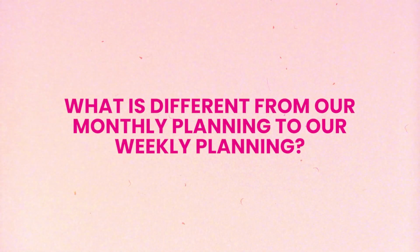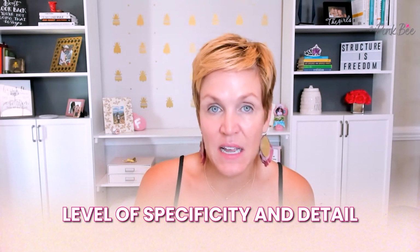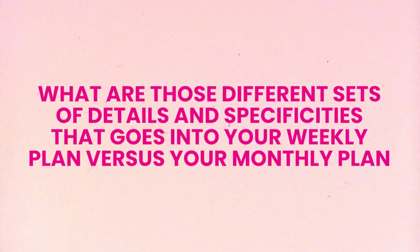Okay. What is different from our monthly planning to our weekly planning? Again, when you look at the checklist that we've built for you here, you'll notice there isn't much new here from weekly to monthly planning. What is different, though, again, is level of specificity and detail. Now, there are a couple new things that you'll see, and we'll touch on those in a minute, that go into your weekly plan. But first, what I want to talk about is what are those differences of detail and specificity that goes into your weekly plan versus your monthly plan.